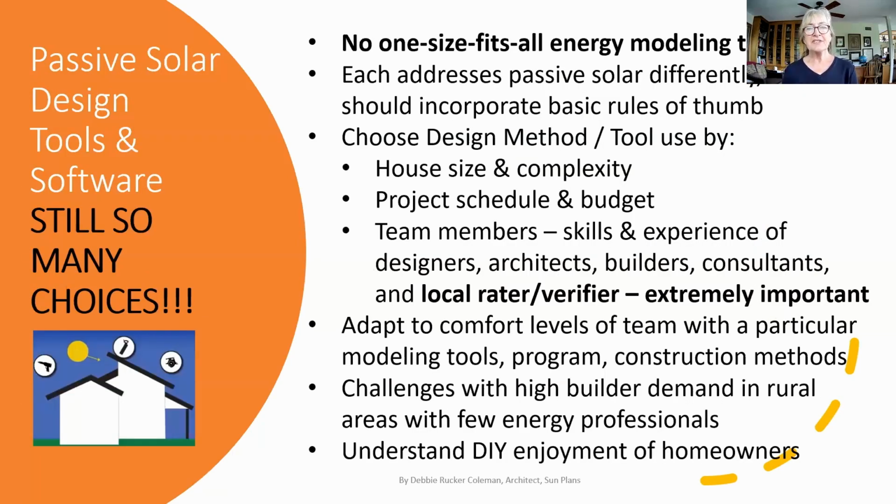So yeah, there's still a lot of choice. No one-size-fits-all modeling tool. Each is going to address passive solar differently, and you want to choose the method based on all kinds of project details, but especially when you're getting to the verifier level, and if you're involved with a certification program, identifying that local rater verifier is very important.